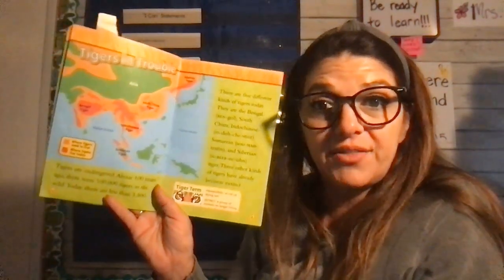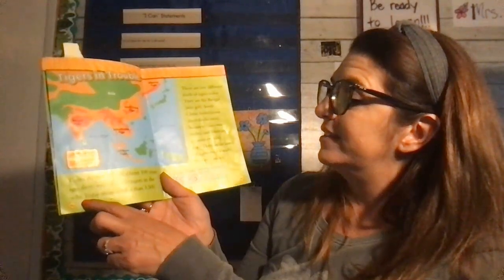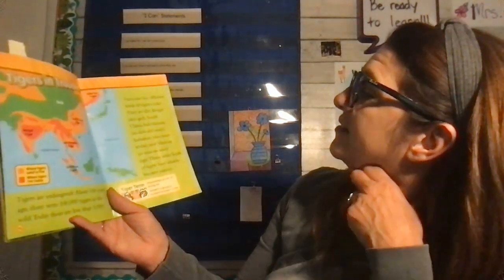Tigers in trouble. Tigers are endangered. That means there's not very many of them left. They can become extinct, like dinosaurs and some other animals have. About 100 years ago, there were 100,000 tigers in the wild. Today, though, there are less than 3,500 left.